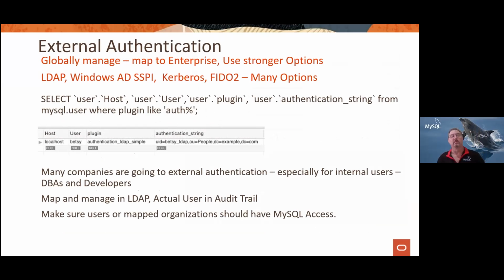If you're integrating or you would like to integrate with your already in place authentication mechanisms like Active Directory or LDAP or Kerberos, there are many options that you can do. Here's an example of a query to check the plugin to see if LDAP is enabled and turned on. Many companies are going to these types of authentication schemes to be better informed and aware of if there's someone that's connecting and it's not within the required parameters.